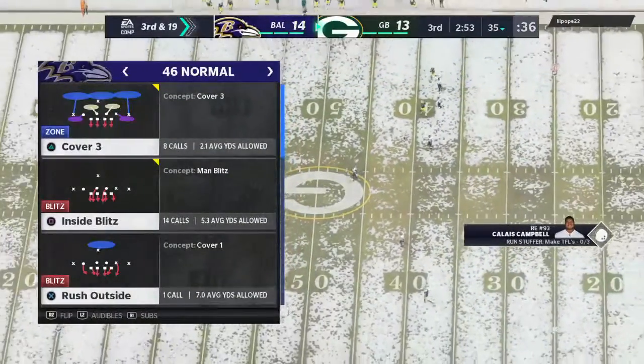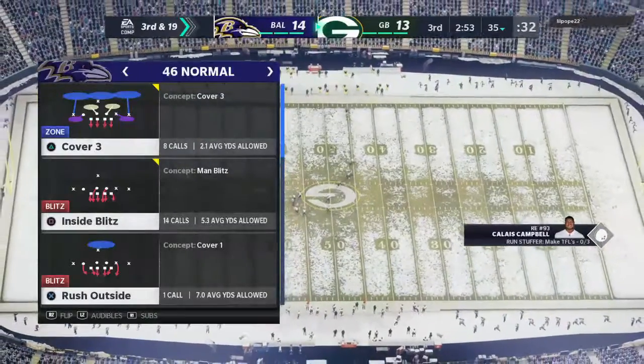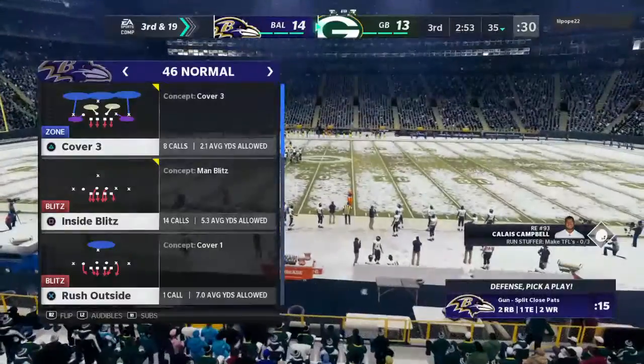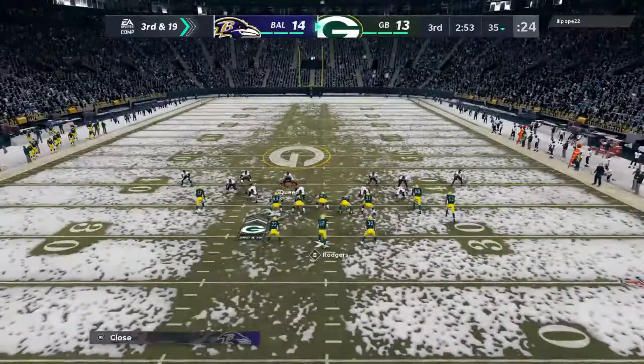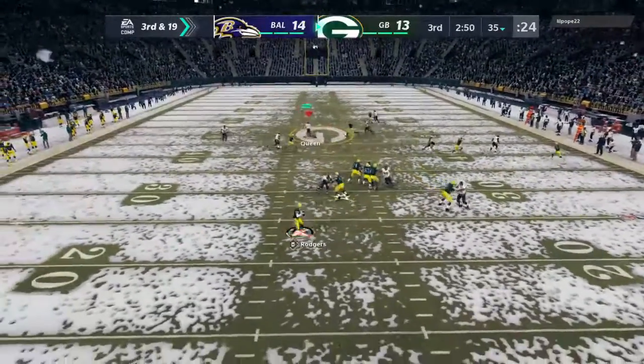This defense is continuing to contest every deep ball that is thrown downfield. And look, it doesn't matter whether you're playing man or zone. Eventually that becomes man on man, and you've got to trust yourself and go up at that moment of truth and make a play on the football. An incomplete pass on that last play, and that means they'll need to come up with something here on third down.